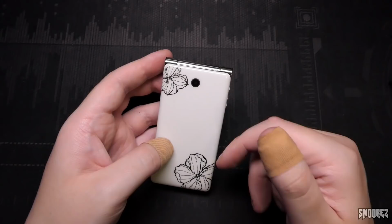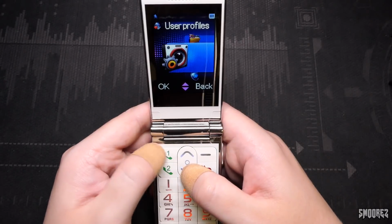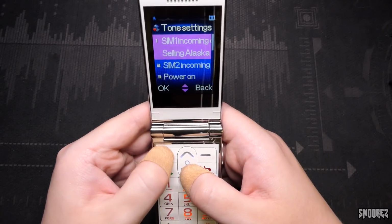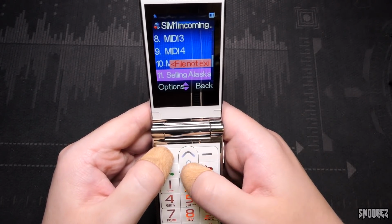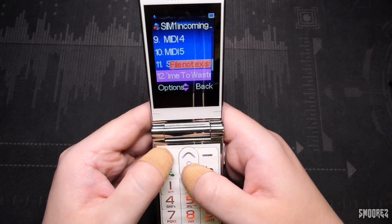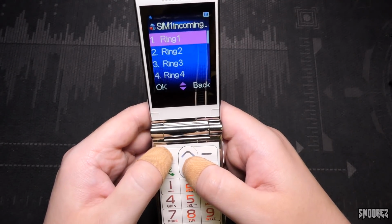I've set a different ringtone to each time you open and close it and power it on and off. Okay, fix that issue. Alright, user profiles, here we go. So if I go to customize and go to tone settings, selling Alaska? File not exist. Oh. Time to waste. Time to waste? File not exist. Oh. We can do the first.